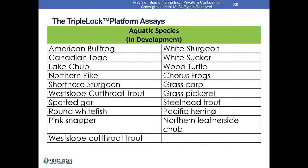Next question is from Zachary Khan. Zachary is asking us, has PBI done any work with benthic macroinvertebrates? And I will turn to Steve to answer this. The University of Guelph has done work on benthic macroinvertebrates. Here at Precision, we are currently considering a project on this.